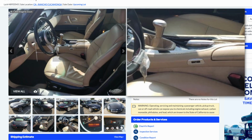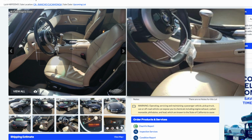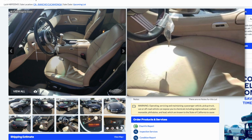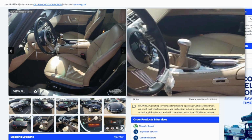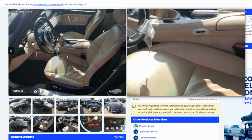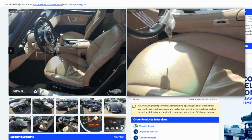This is not my favorite interior for all of the cars. I used to own a car with interior like this, and I hated it, but this is still Z8, guys. This is still Z8, and I think it's okay. We can forgive this tan interior because it's still Z8.